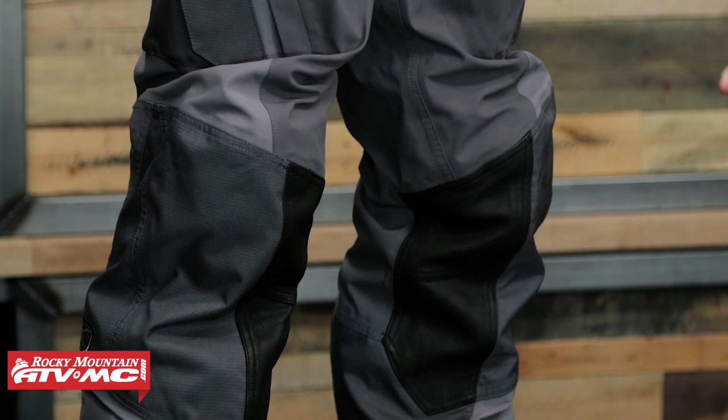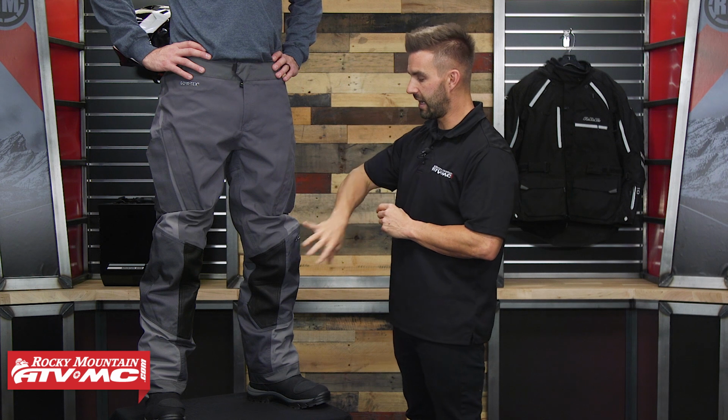But the big feature here, two big features I want to highlight, is going to be the protection. So you're going to have D3O molecular armor. You're going to have that in the knees as well as the hips.